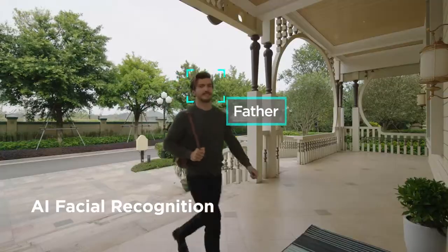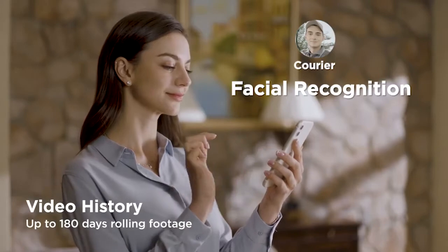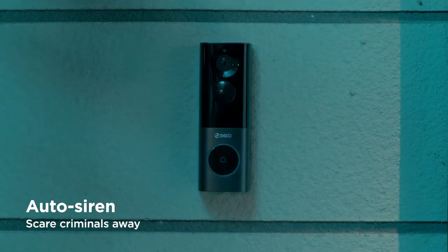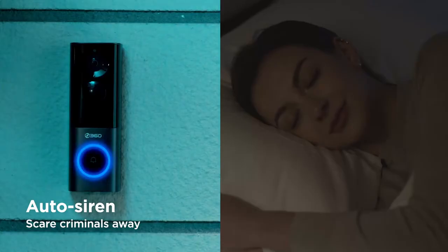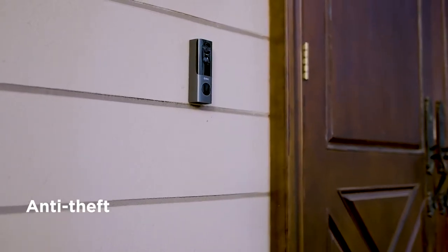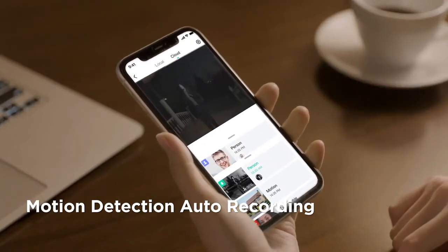Intelligent face recognition informs you who is at the door with a message. You can also check and replay historical records through the app. If you are asleep and a suspicious person stays in front of the door, or someone tries to steal the doorbell, it will capture the ordeal, and the doorbell will automatically send a siren to scare them away. You will also receive an alert and a video playback on your phone.